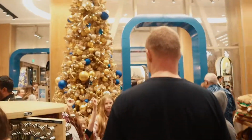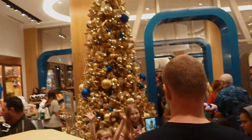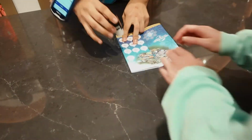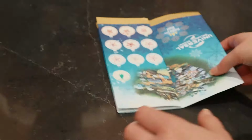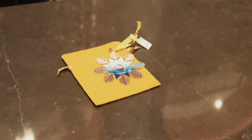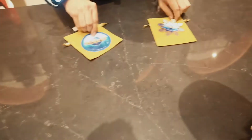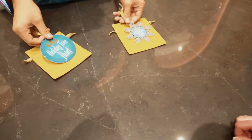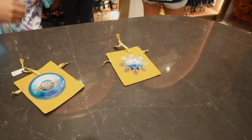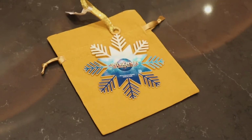There is the one, the Universal Studio Store. It is very proud of it. Let me get a closer view. But that's it. Let's see that one more time. So you have a choice between this one and this one. They both say Universal on the front, and on the back they say Holiday Tree. Oh, that's cute. Which one do you think? I'm thinking the snowflake. That's what I'm thinking too. Because we don't have any snowflakes for our tree. I like it.